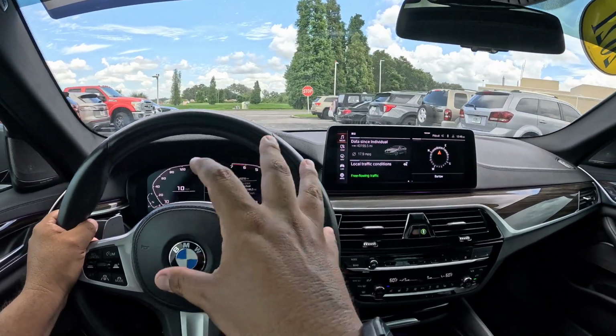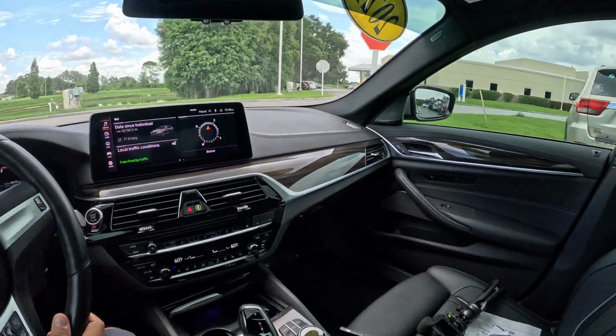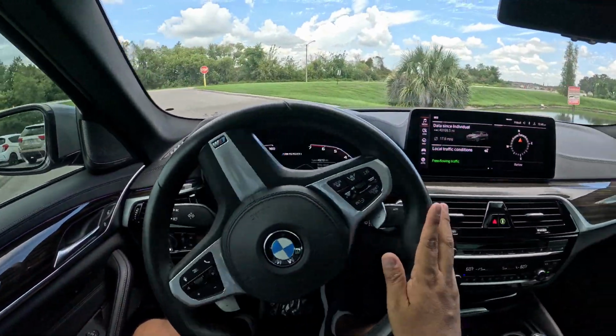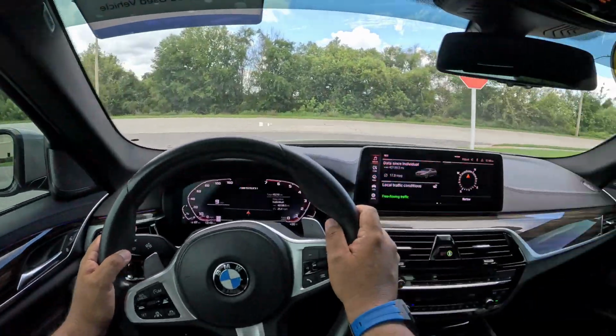So we are in sport mode. It's gonna give us a little bit quicker response, a little bit tougher suspension settings, sports steering, and there's some rattling somewhere, but I don't know what that is. But lots of power in this engine. It is quite hot today as well. We're about 90 degrees, and the humidity is actually about the same at 90%.